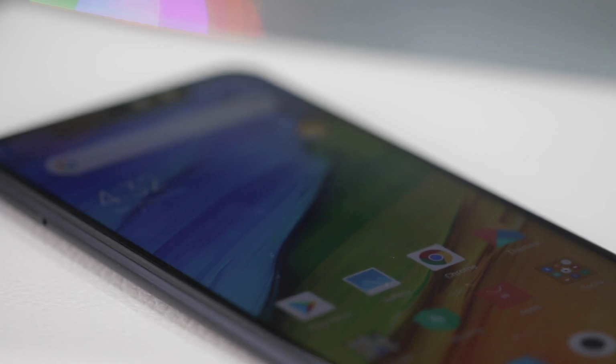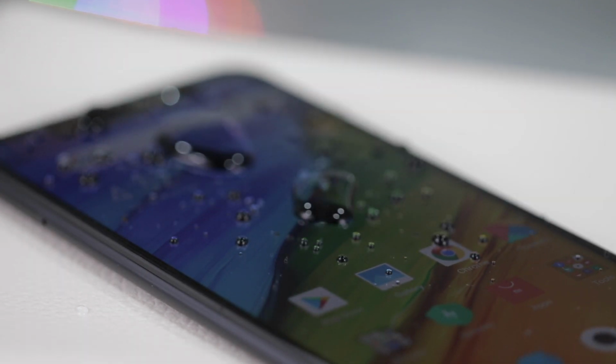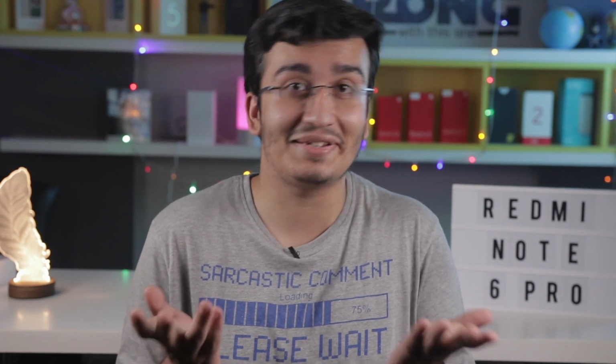For the first time on a Redmi device, Xiaomi has added a special P2i nano coating for splash resistance, but that does not mean you can take the Note 6 Pro out in the rain or into a pool, but it's always nice to have some accidental protection. The IR blaster is retained up top and the headphone jack has been moved next to it, something which I don't really prefer when compared to a bottom placement, but hey, at least it's there.